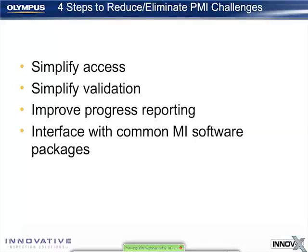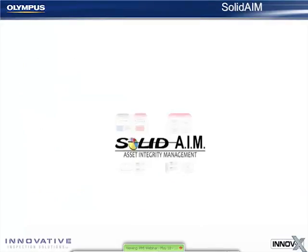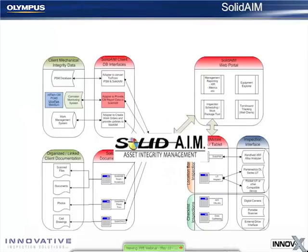And then, of course, the main source of a lot of this information is the mechanical integrity software packages, and there are several of those available, anything from Meridium to Credo to PCMS, UltraPipe, and many others that people use in their facilities. To be able to interface with them is definitely beneficial. So basically, this diagram here illustrates how the system can access that information.